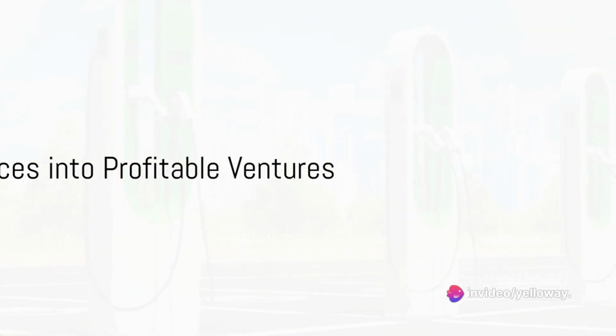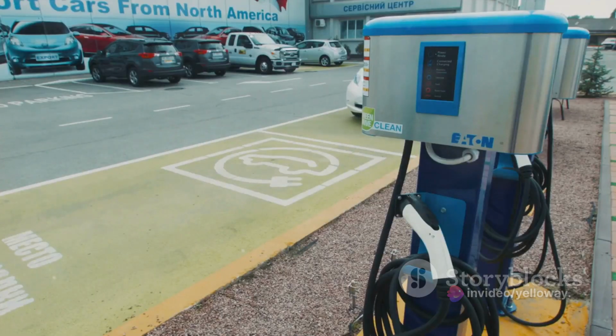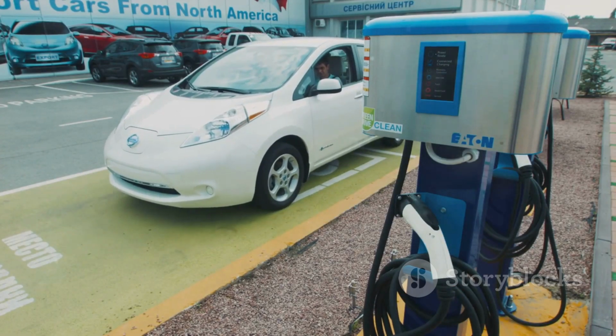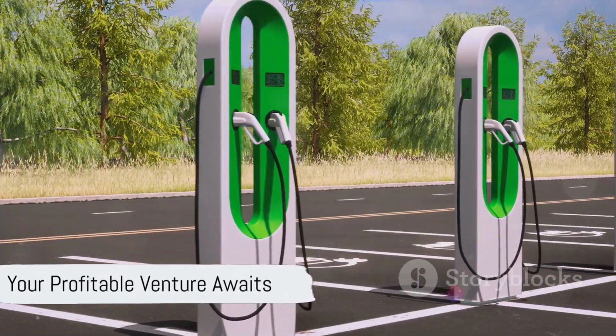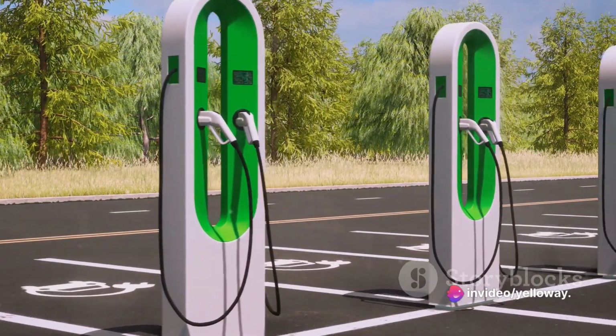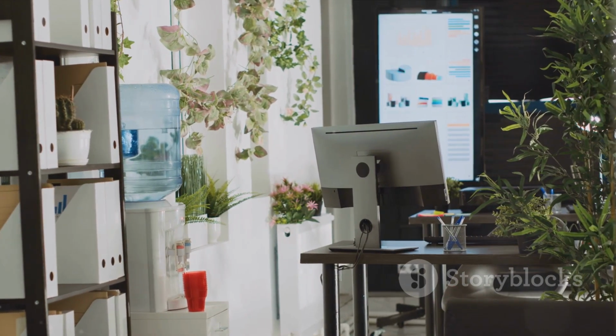Picture a bustling highway, a busy shop, a popular hotel, or even a vacant flat. Now transform that vision into a vibrant hub of electric vehicle charging. With an investment of just Rs 6.50 lakhs, these places and more can become your gateway to a profitable venture. Remember, you don't need a vast expanse of land, just 300 square feet.